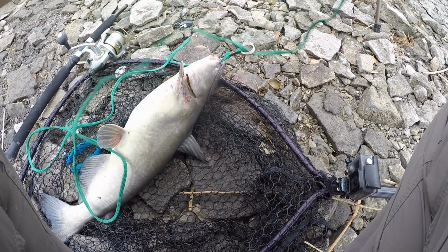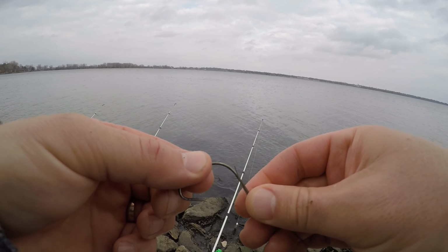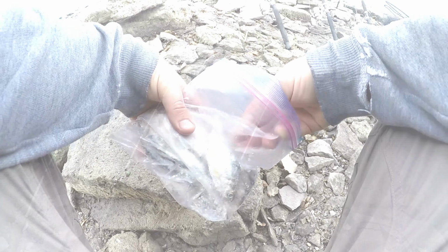And somehow this hook got damaged. I think it might have been from me using the pliers to remove it, maybe. I don't know if you can see it, but the barb is either gone or it's smashed down. It's barely a barb there. Probably could need to replace it anyway. I'm gonna replace it.